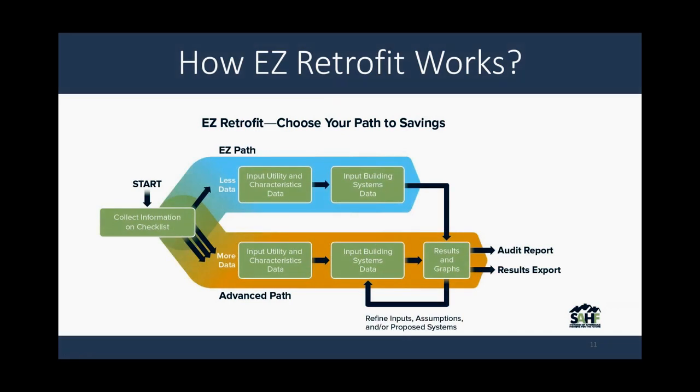So thanks, Becky, for sharing the EZ Retrofit background. Today, I'm going to talk about how EZ Retrofit works and take you all into the weeds of the tool. I pretty much see that a lot of people are first-time users, so I will keep that in mind moving forward. In simple words, think of EZ Retrofit as a 3-step process.